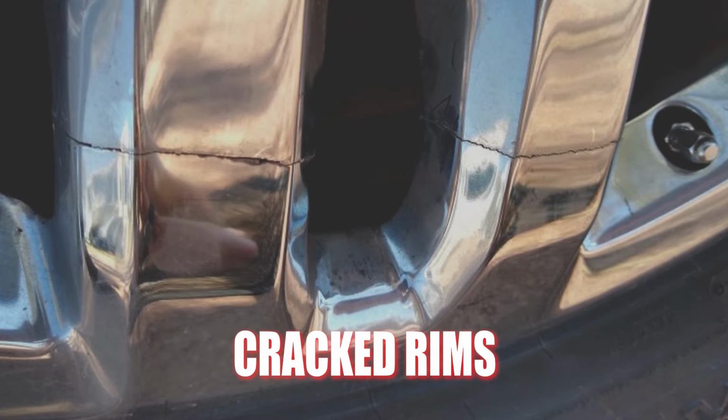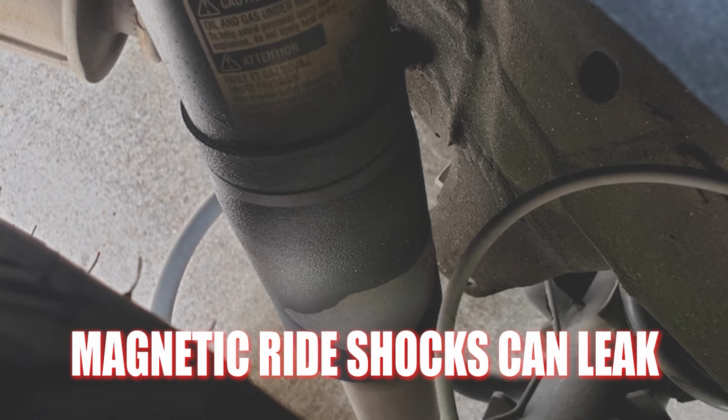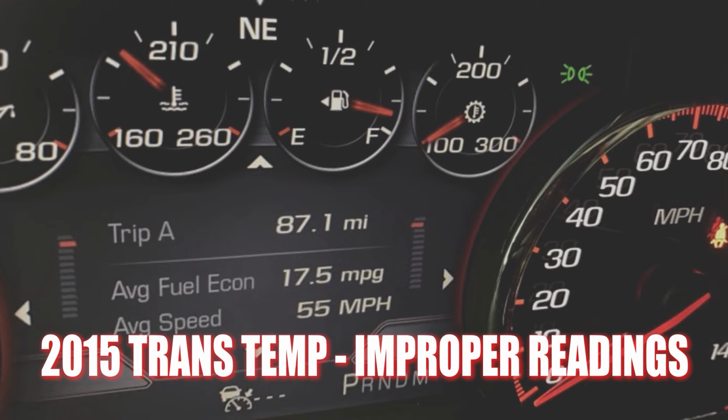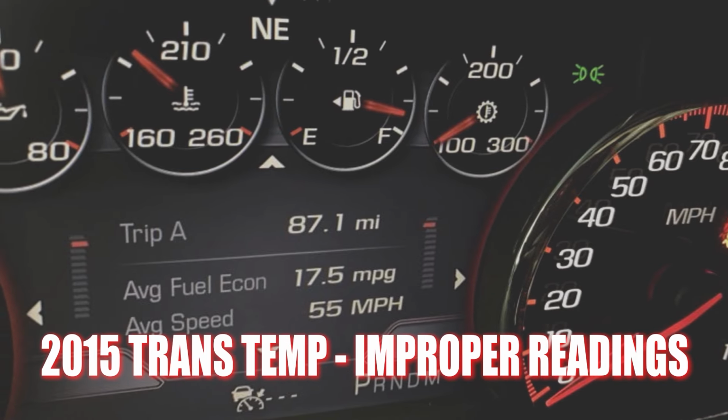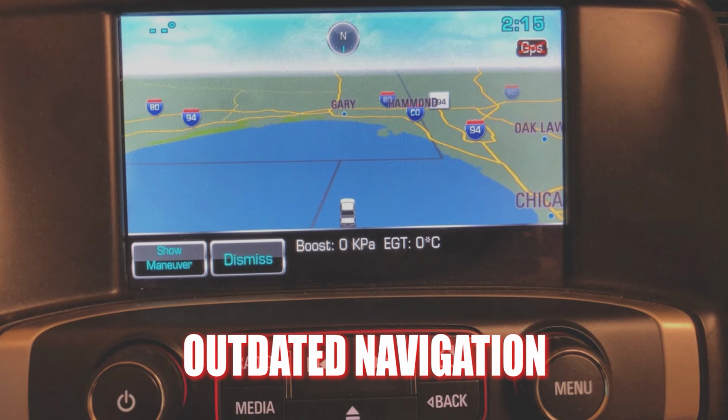Other mentionables. The 22-inch rims have cracked on a few owners. The magnetic ride shocks have leaked on a few owners. The 2015 trans temp gauge has the potential to show slightly improper readings. The seats are uncomfortable. I think a lot of times you buy an SUV for how comfortable it drives in the long term, and the navigation is a bit outdated.